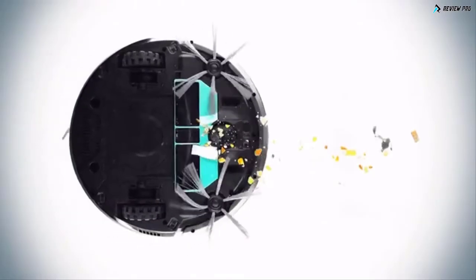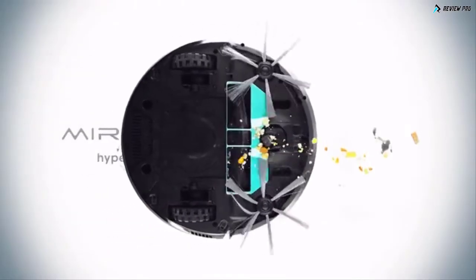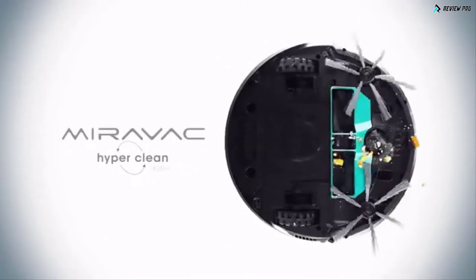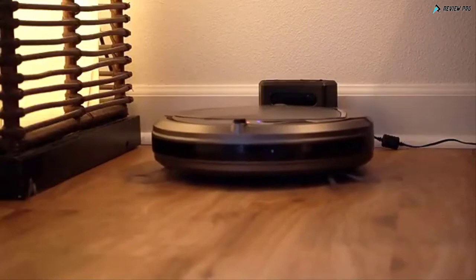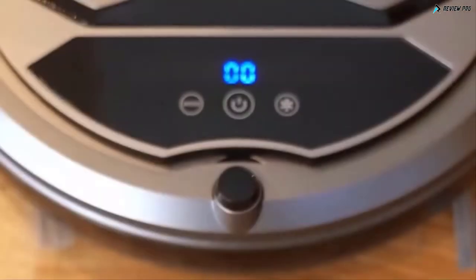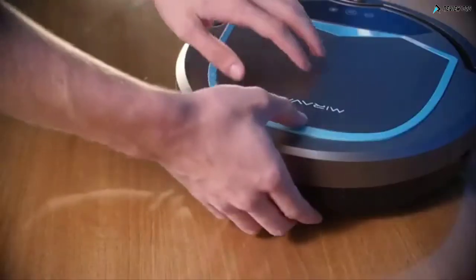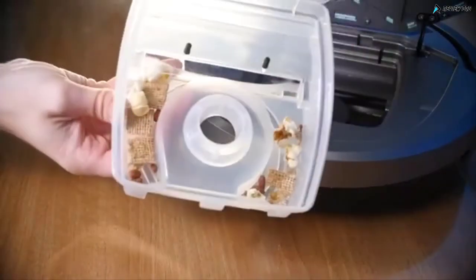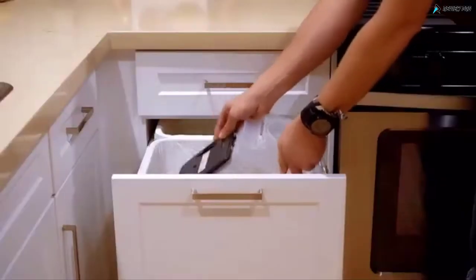MIRAVAC hosts one of the most powerful motors on the market for reliable suction on tough areas and a consistent performance. After it's done with its cycle, MIRAVAC returns itself to its dock where it can stay out of the way and charge for the next cleaning. The dust tray holds enough space for the entire room and is easily cleaned out.